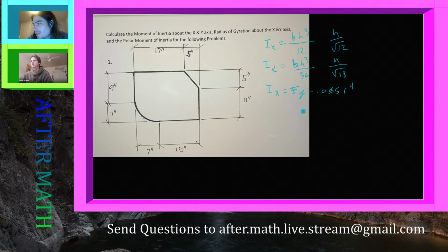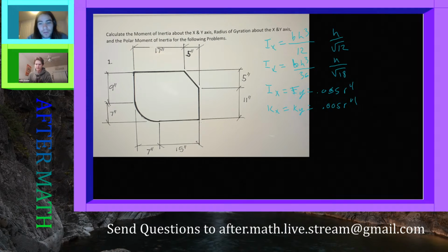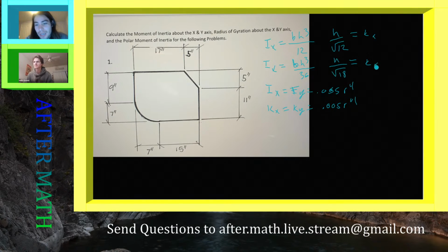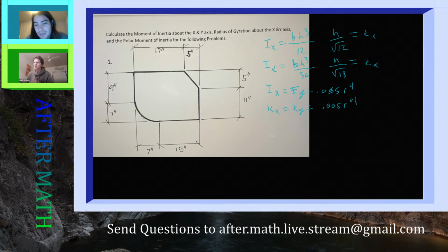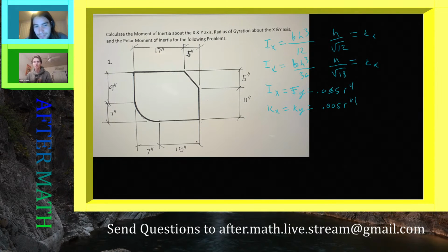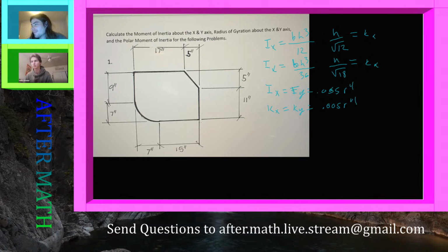And we got kx equals ky, which is equal to 0.005 r to the fourth as well. And what does the K stand for? Sorry, I forgot to write k's for all the rest, but this is a kx. This is a kx. So that's the radius of gyration. Gotcha. Okay, and Kip, all these equations you just wrote down, somebody has done some integration to solve for these moments of inertia of these different shapes. Is that correct? That is correct.